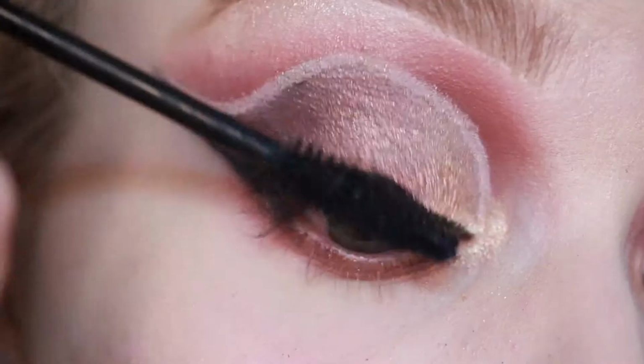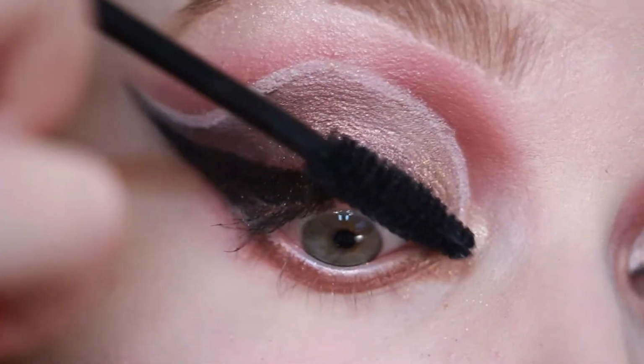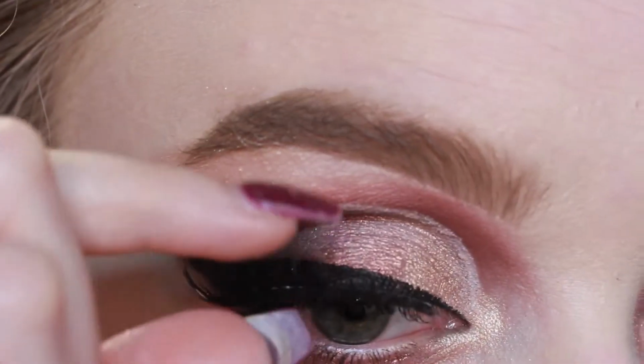I'm just going to quickly add some mascara, and then for my lashes, I'm going to be using the Arbor Lashes by Pinky Goat Lashes.